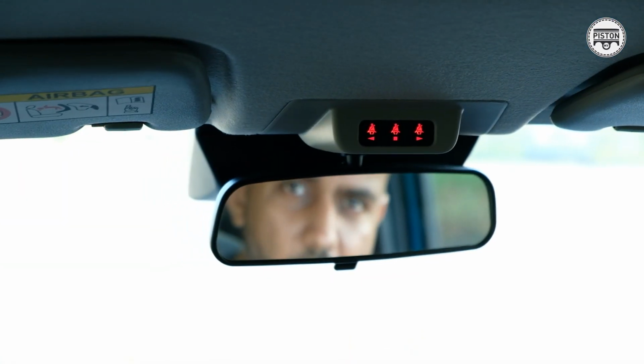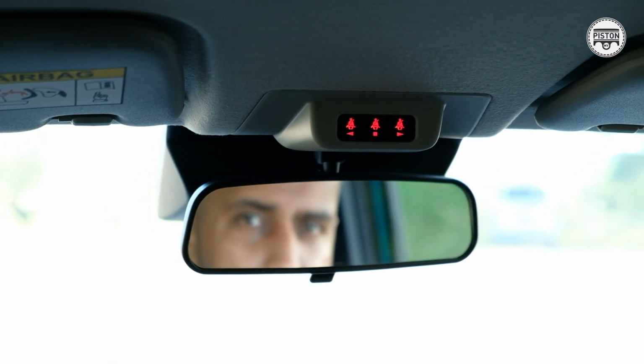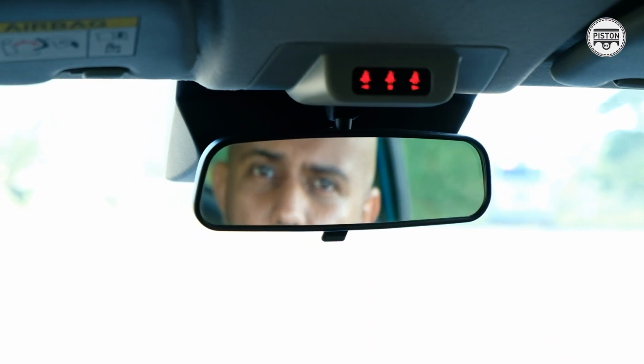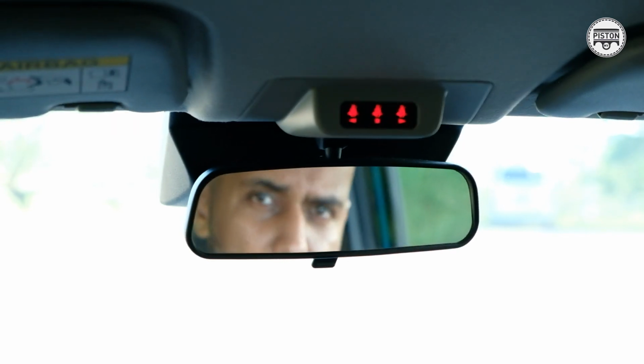Now the Perodua Axia has already proven to be a very impressive car. Now there are just 2 things about it that I wish could be better, such as this rear view mirror. Now the image, actually everything that I'm seeing looks a little bit distorted. It looks a little bit wavy, and it has sort of a fisheye effect.